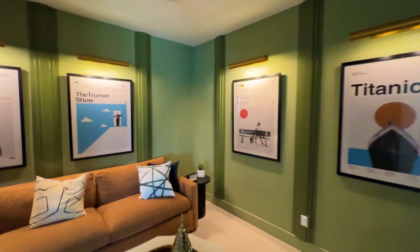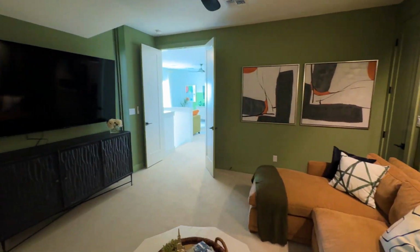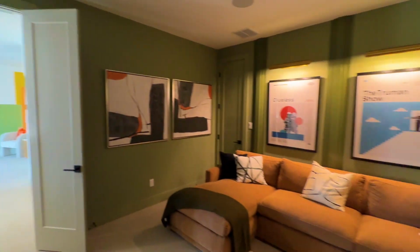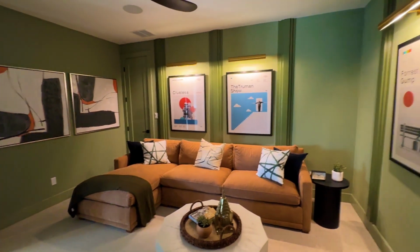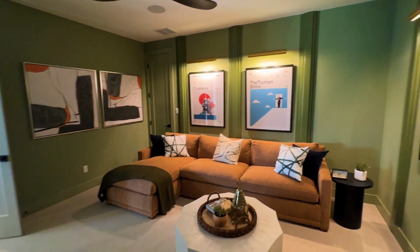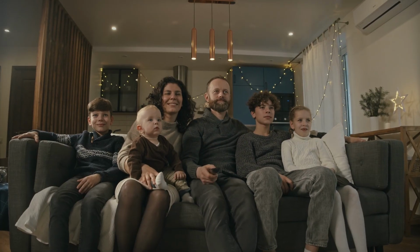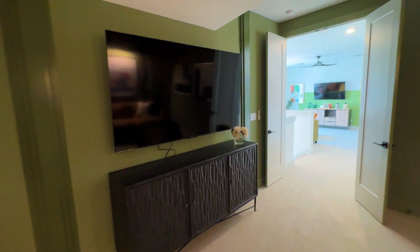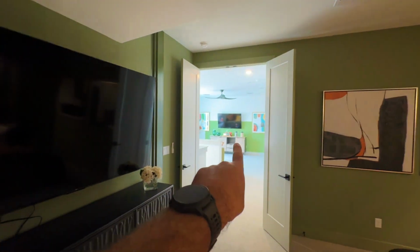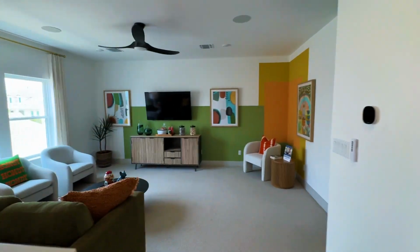So cool. Perfect space. So this would be the perfect space for you to have, you know, a private room if you want a woman cave or a man cave, a media room for you and the family. The kids could play video games here, have a movie night. If you have multiple kids and they're fighting over the TV, well, guess what? I have one here and then you have one over there.